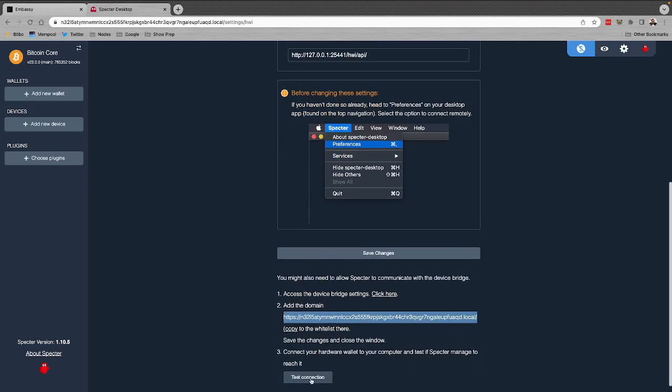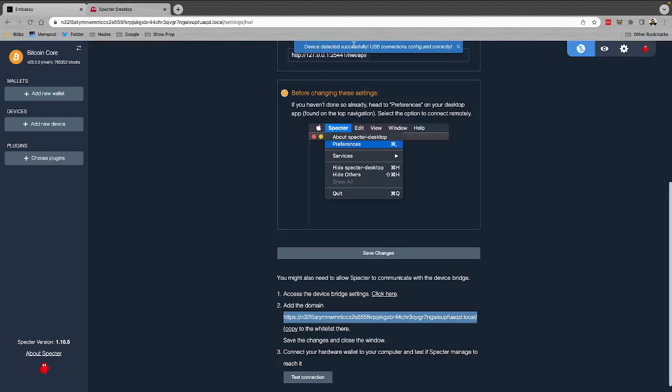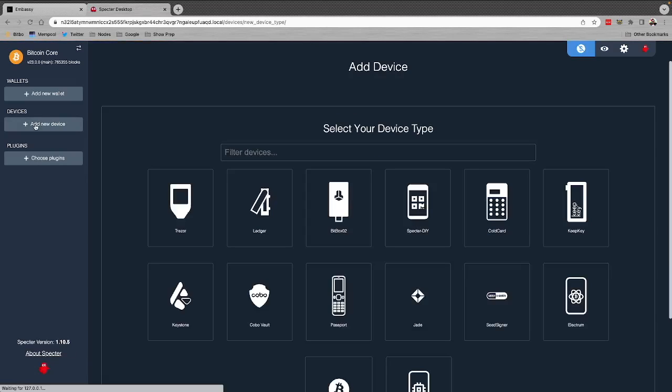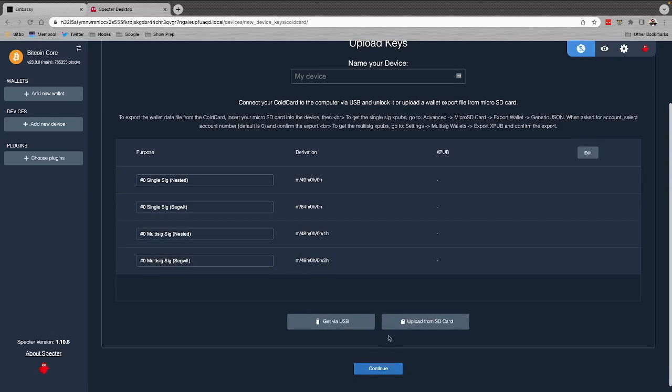And so I can just hit test connection here. And we see device detected successfully. USB connections are working. All right. So at this point, effectively, you can add a new device. You can choose the type of device that you have plugged in, or if you're air gapping it, if you're using like a cold card and you have an SD card, you can basically select, and then you can get via USB or upload from SD card, and you can add those wallets. There's devices to be used here.